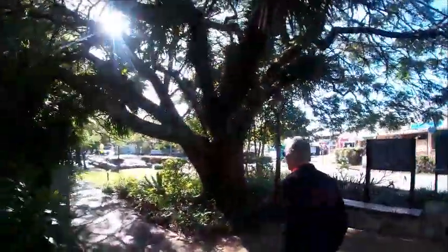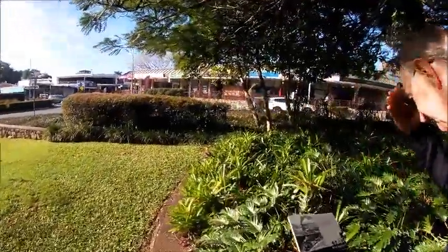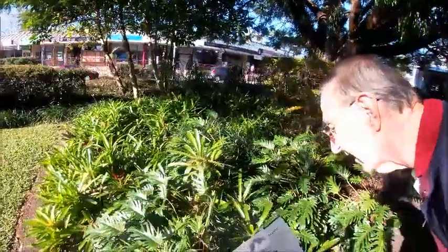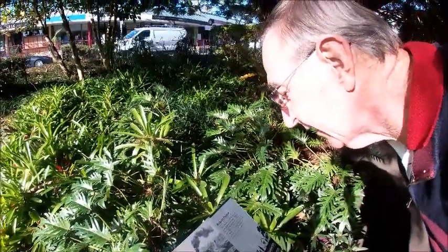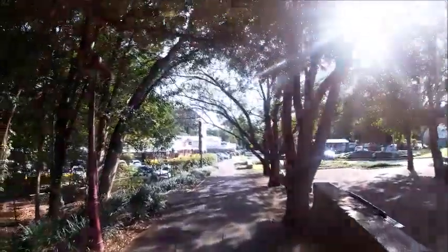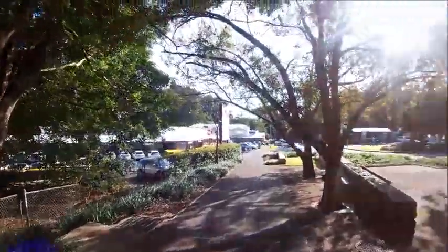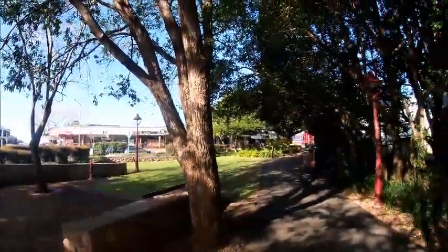Well, we're going to find point number 2 of interest, which should be just around the corner here. This is point number 2, Pete. So what are we looking at here? The Kraus was the first engine used by the Buderim Palmwoods Tramway, 1914 to 1935. Right, I wonder where they are. So this is point 2. I would have thought we would have seen something like a tram. I think so. But I can't see a tram. Okay. Well, there we are.